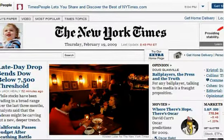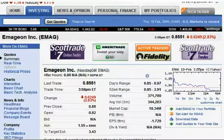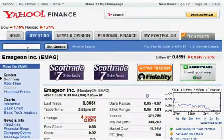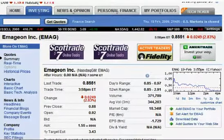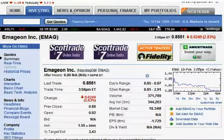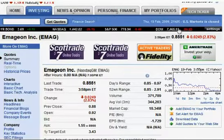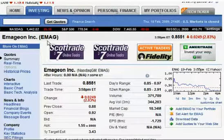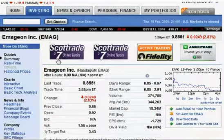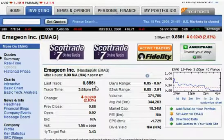And I'm going to go right over here to our pick, and let me actually refresh this page as well. Just give it a second here. Okay, so you'll see it reloaded, and actually if you look up here, the time matches Thursday, February 19th, 2009. That's military time, but it says the U.S. markets are closed. So you'll see the pick is EMAG. This is a medical imaging company, and its last trade was right around 85 cents.